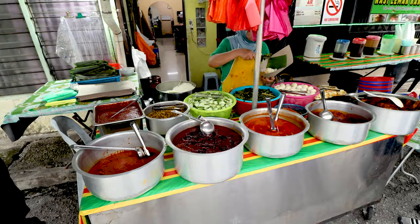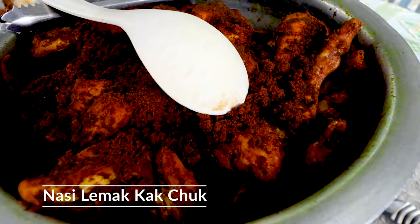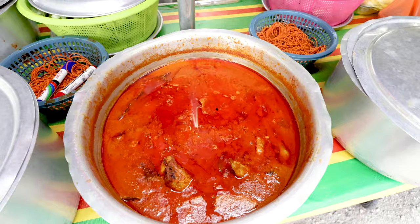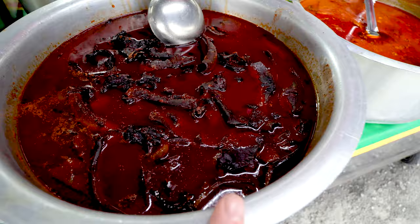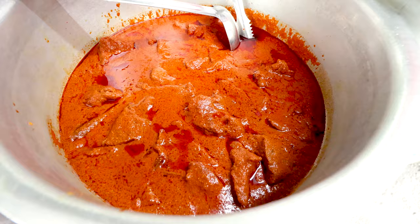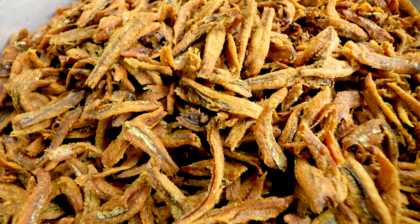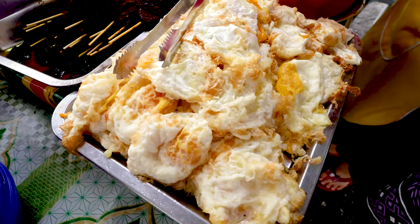We are open and look how good this looks. Same or similar selection. We have the fried chicken, which looks incredible. This is chicken as well. Yeah, chicken, but with sweet and sour sauce. We have chicken rendang, dried squid, which looks interesting, or at least it smells interesting. And then you have beef rendang, which actually looks insanely good. And then similar condiments: the sambal, the little dried anchovies, cucumber, kale, and once again, you get the choice of boiled egg or fried egg.